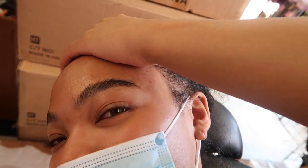Oh my god, this side has never been full looking. That's crazy. Oh, they do look good. Oh my god, this is perfect. Y'all, why did she just snap on my eyebrows like that though? She did so good.